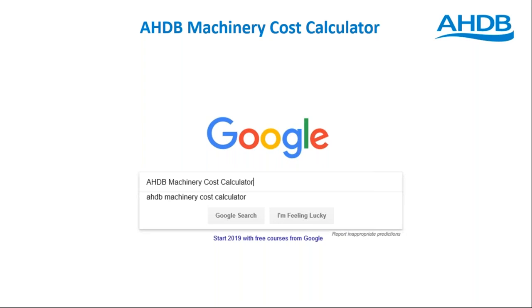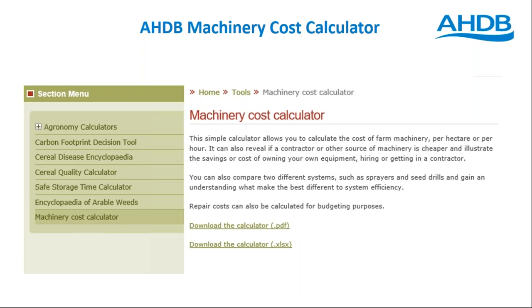So if you Google AHDB machinery cost calculator and hit enter, you'll get taken to this page where you can either download a slightly more in-depth calculator. It's a spreadsheet, and you can put the combine in, the hectares it covers, the years you want to keep it for, the value you'll buy it for, the value you think it'll be worth after how many years you want to keep it for, and it will spit out a cost per hectare. Same for sprayers, same for drills, same for tractors. And you can sit there with a cup of coffee and just manipulate the figures. If they don't work first time around, you can keep it for longer, or you can think, well, I'm just going to drive the price down a bit, either with the dealer or I'll see if he's got a cheaper, more cost effective machine. So that's a way of really calculating your own costs.